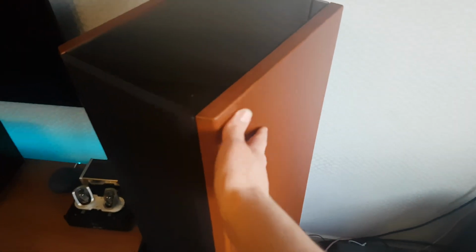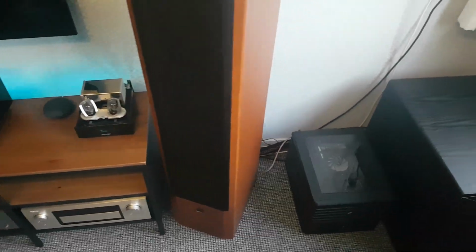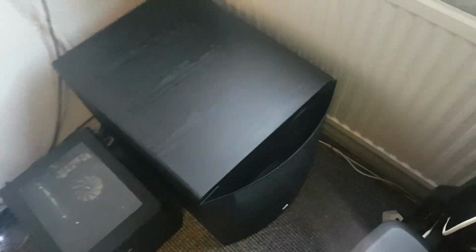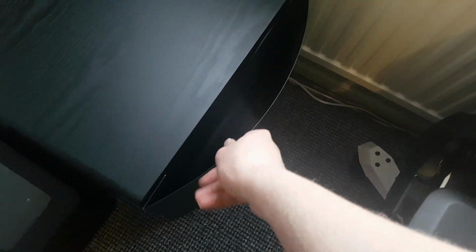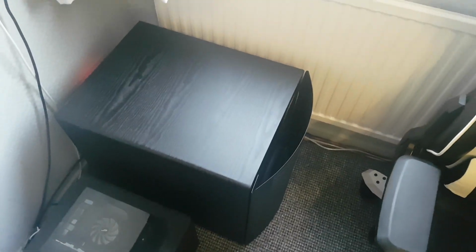You can actually see how big those towers are. These are not walnut, by the way, this color. This is sunburst something something. The camera is not really picking it up that well. It's just an awesome color. This is the big SVS metal grill. Love it. I absolutely love it. Would love to have another one of those, but I can't fit it in here.